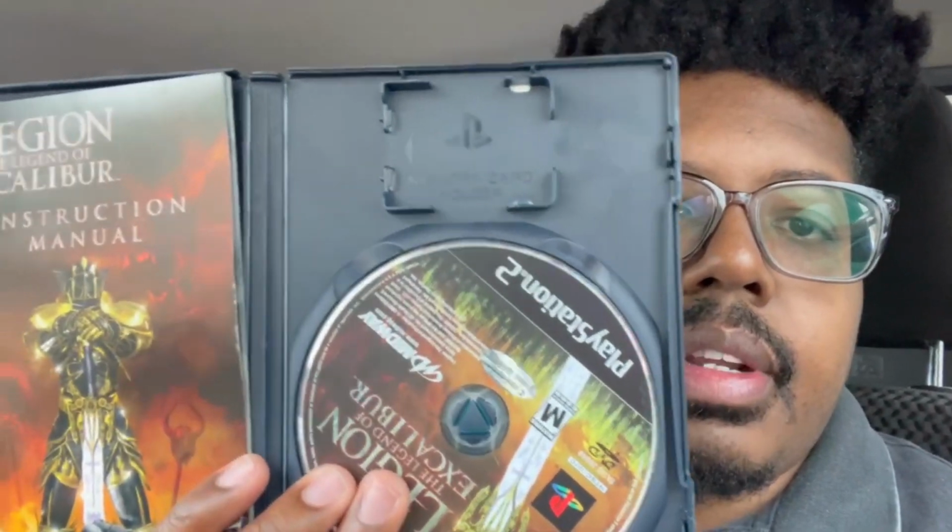It does look interesting. It's by Midway, which I do have some games for, which includes Gauntlet Dark Legacy. So I am excited to dive into this one as well. And if you're wondering, it is complete with the manual and disc.